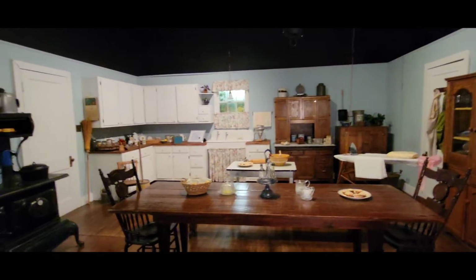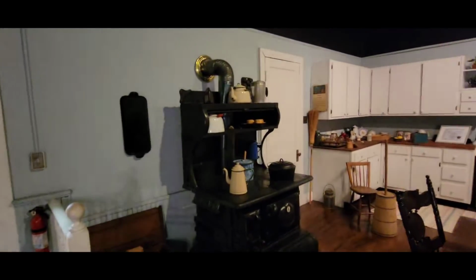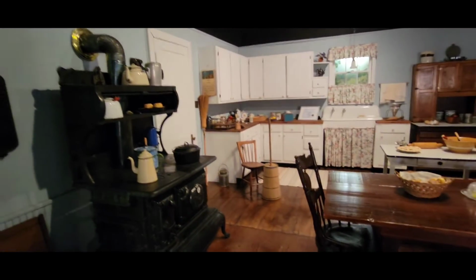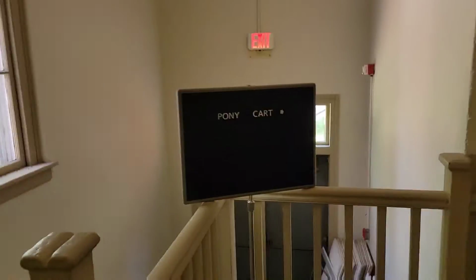This is an amazing museum. And the old wood cook stove. There's the churn to churn the butter. Pony cart. How many people remember the pony cart?